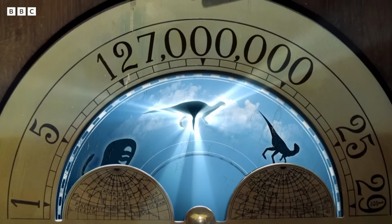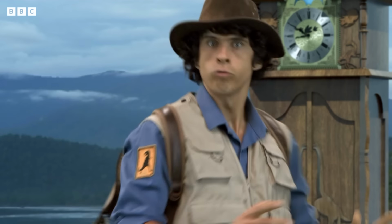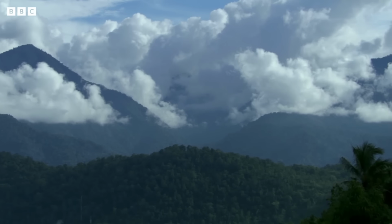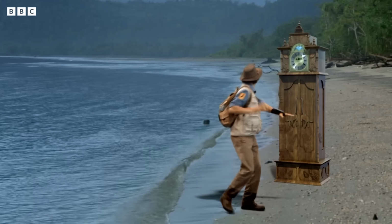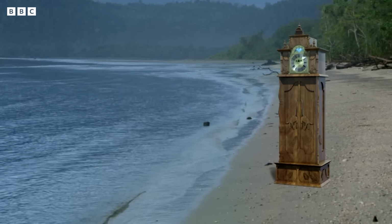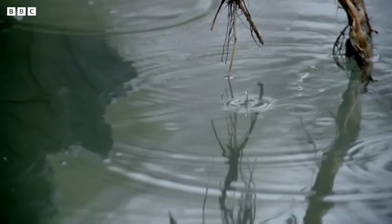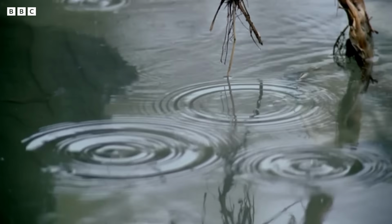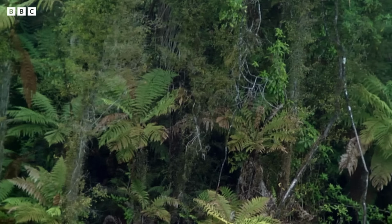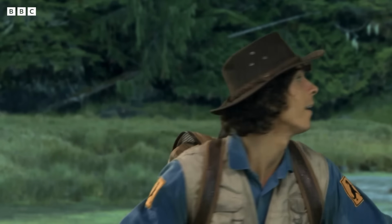Back in time, 127 million years to the time of Iguanodon. Right, I need to find myself an Iguanodon and make a plaster cast of its footprint. That sounds promising. Did you hear that? Come on, let's take a look.